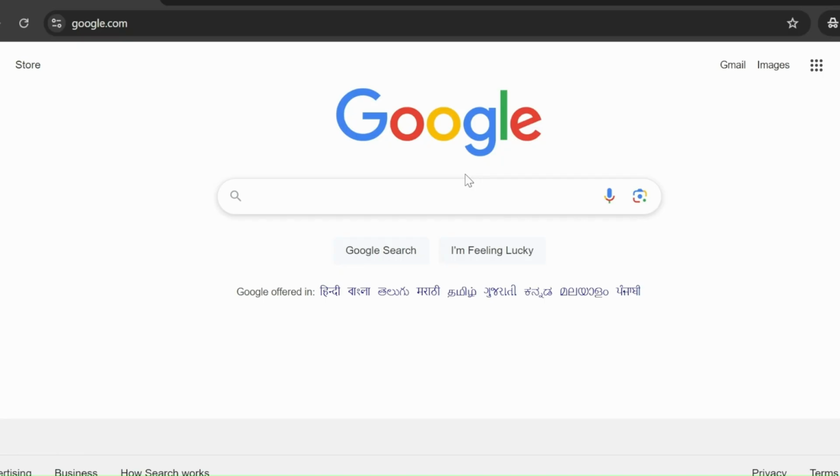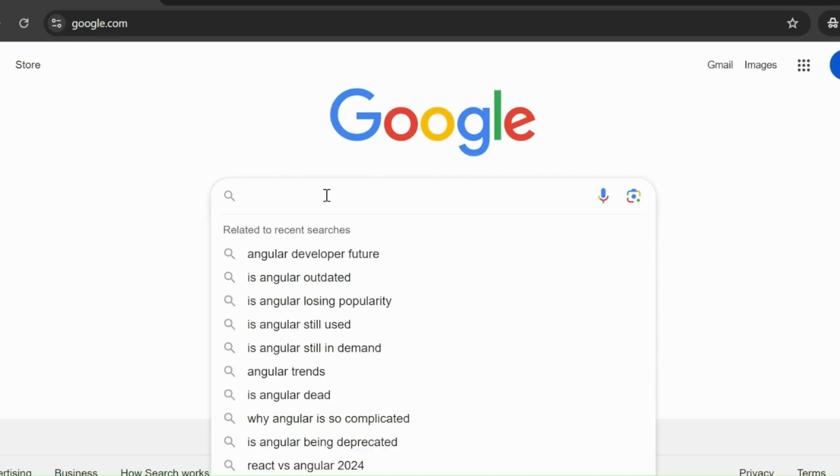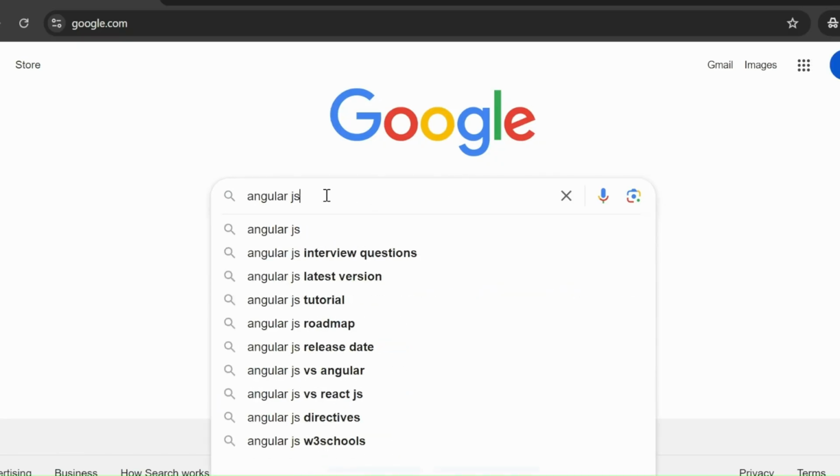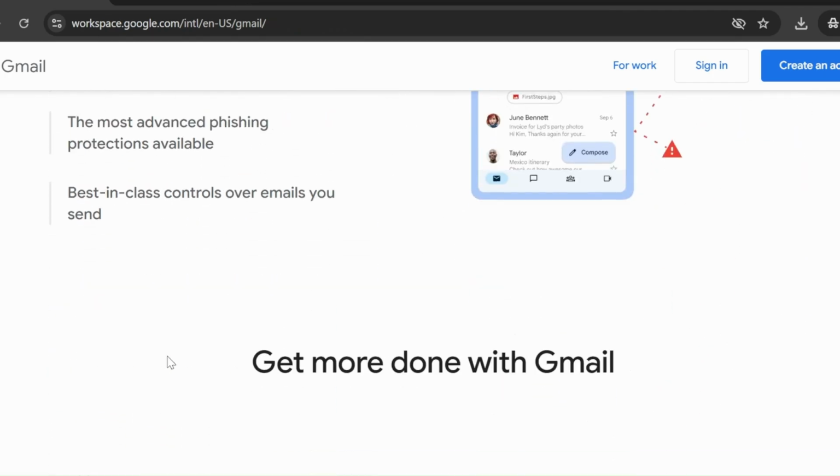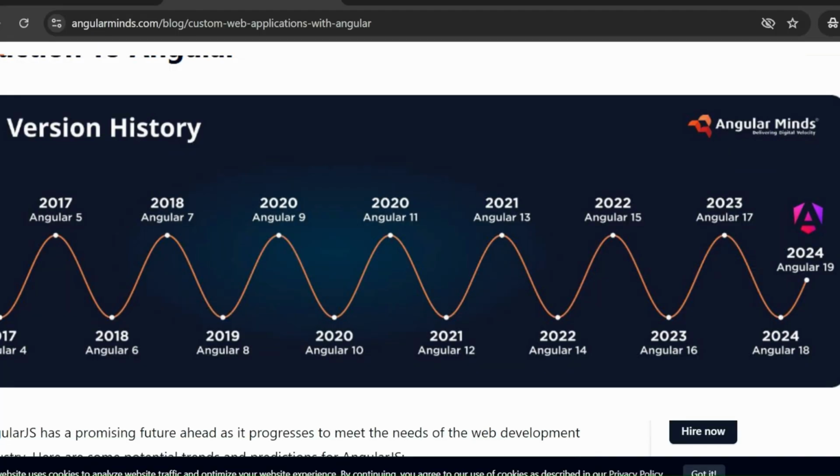And there is a good reason why I am mentioning it first. You see, when tech giant Google decided to build their own framework, they created something incredibly powerful. Think about when you're using Gmail, that's Angular in action right there. But here is what makes it really special in 2025. Angular has evolved to become incredibly smart.